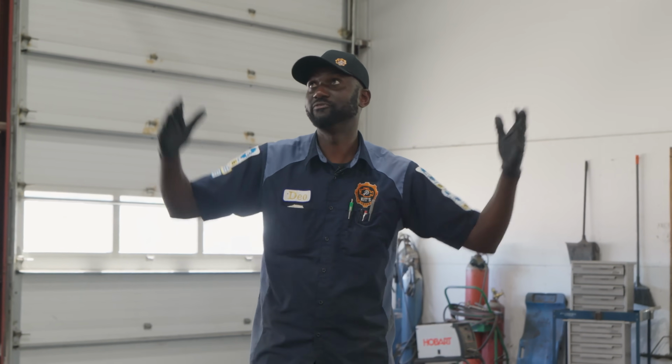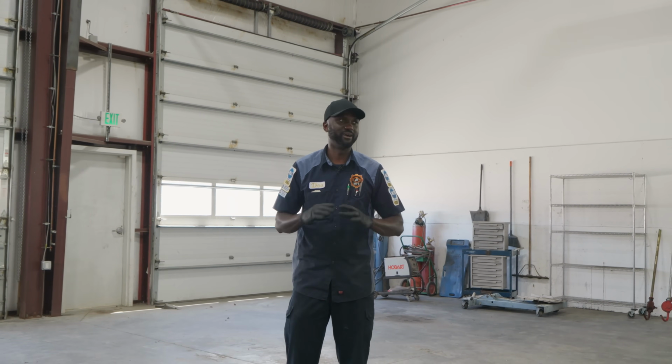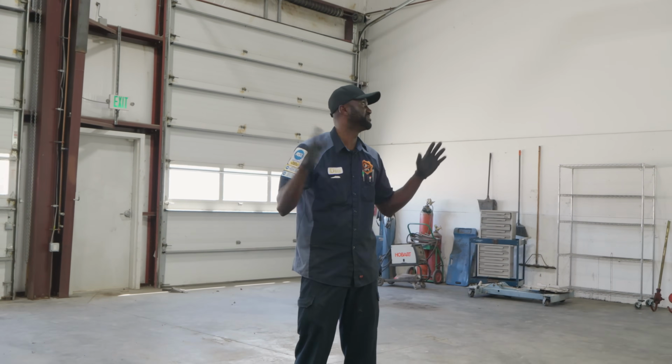And that was the owner of this building. I got the number, I called the guy, I texted him, he texted me back. I asked him if the shop was still available. He said, yes, it's available, you can come look at it. I came here, I looked at the shop. As soon as I walked in here, I fell in love with it. I was like, this is it.